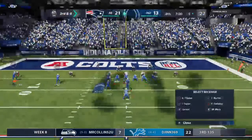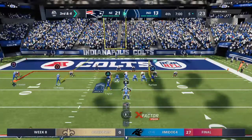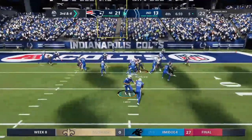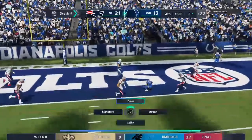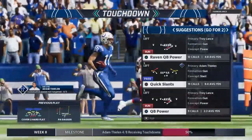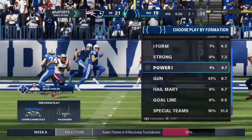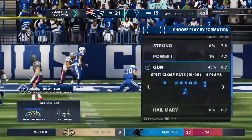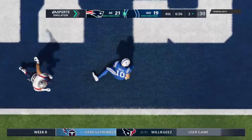They'll come out in the pistol. He'll look to throw. And that is caught. Touchdown, Indianapolis. Adam Thielen, his 4th touchdown on the year. And the Colts are a 2-point conversion away from tying this football game.